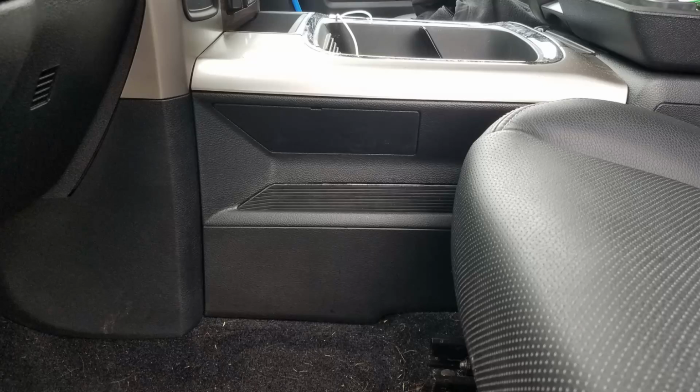Beyond that, there are these little pockets on either side of the console, which apparently can fit a full-size manila folder or whatever the case is. I'll attach the pictures of it.